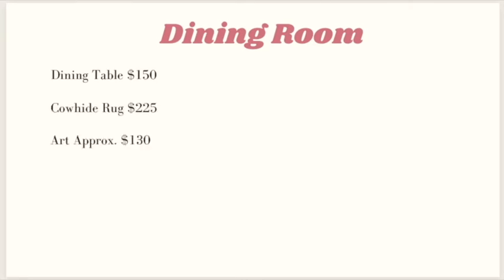So let's now calculate the cost for the dining room. So the table, I realized, didn't have a price. It said $1 for moving, so I'm estimating it at $150. The cowhide rug was $225. The art is approximately $130. I calculated most of it, but realized the add-on I didn't calculate.